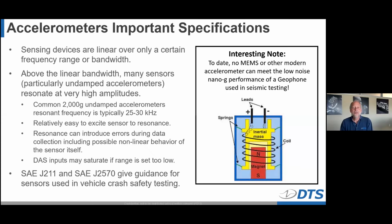Now, all mechanical structures have a resonance point, and these are no different, even though they're really tiny mechanical structures, they still have a resonance point. And originally most accelerometers were what we would call an undamped accelerometer. In those undamped accelerometers, you typically have a frequency response somewhere out around 20, 30 kilohertz. And these can very easily go into resonance at those frequencies. That resonance can cause some errors in the data. It can also saturate amplifiers on data acquisition. And so there's some disadvantages to undamped accelerometers, especially in this application.